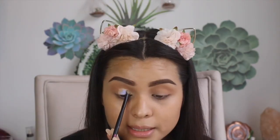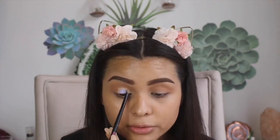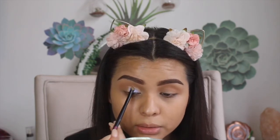And now that that's done, I'm going to come in with this purple shadow and lay that right on top. Guys, this shade is honestly so freaking pretty. And I don't know if you guys can tell, but it really doesn't have any fallout, and that's pretty exciting for it being a loose shadow. This is so freaking pretty, guys.